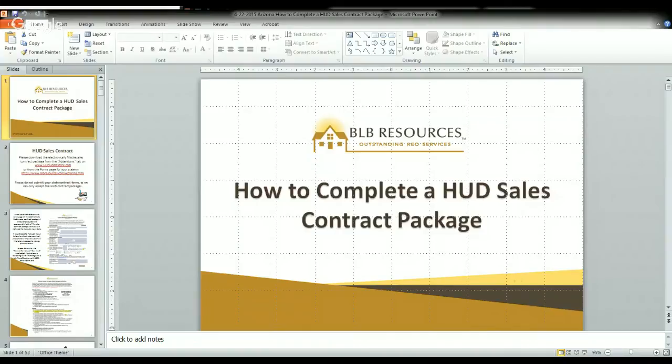Additional escrow instructions, this requires the purchaser's initials and the escrow officer's initials, and then both of their signatures at the bottom as well as the selling agent.